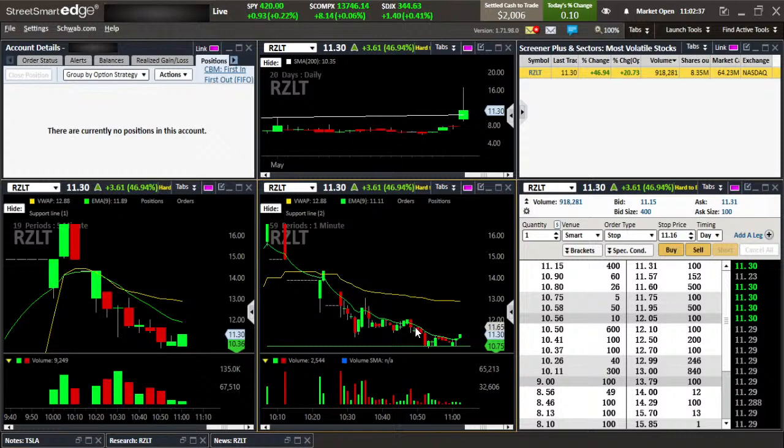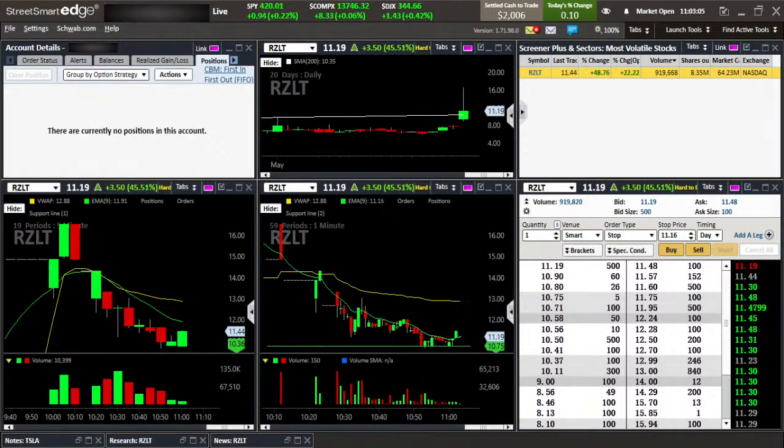It does have a $21 price target, so $21 seems like a long way away, but for a low float like this one, I don't even think I put that in the notes. The float on this one was 4.27, so I'll put that in the notes. $4.27, shelf 2020. Alright, that'll do.